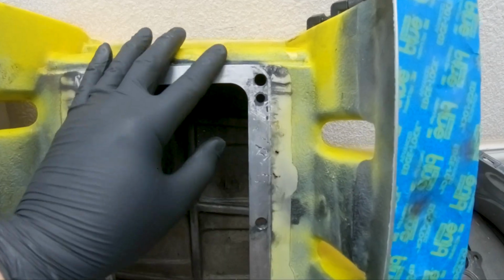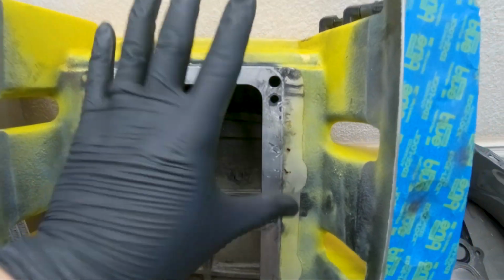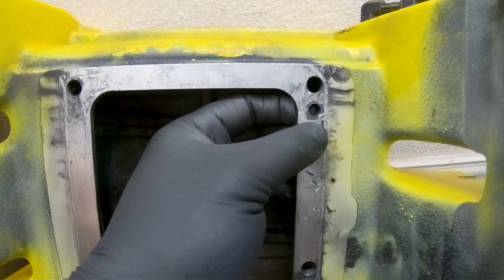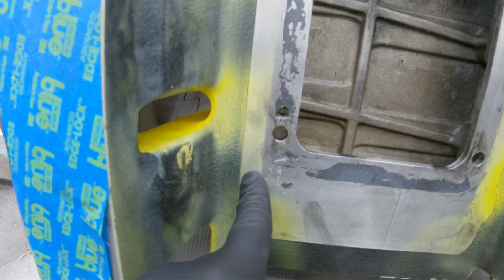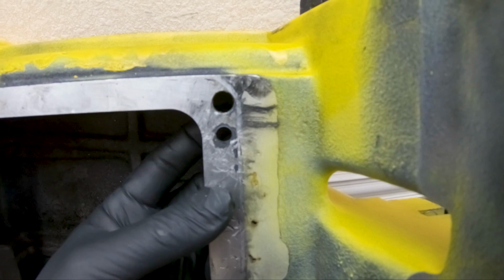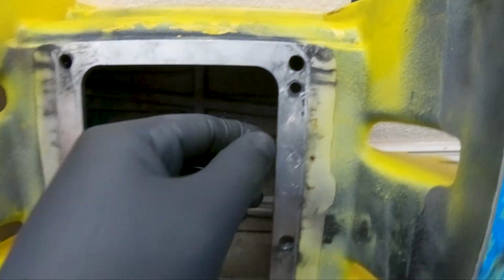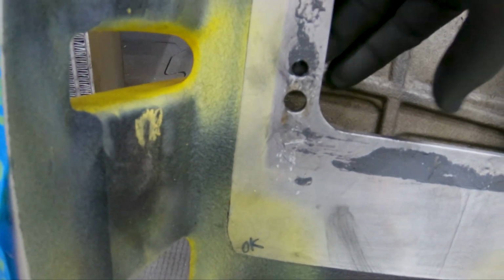When you look on the manifold side, you see there's two holes right here. One is for the screws that are used to connect to the supercharger. So this one right here is for the dowel, and then the second one over here, if you can see on this side, is also for the dowel. And if you notice, where the dowel is, it's a see-through hole. There is nothing stopping it. It's completely see-through. And same thing with the second hole right here.